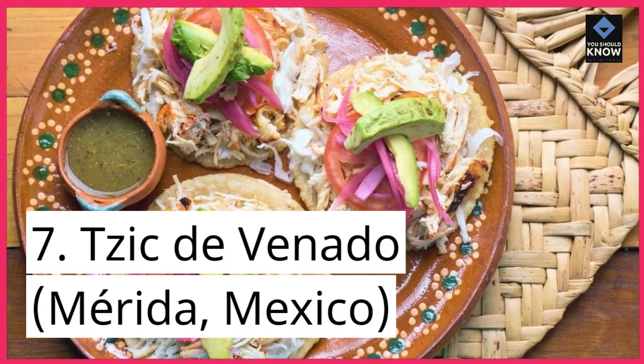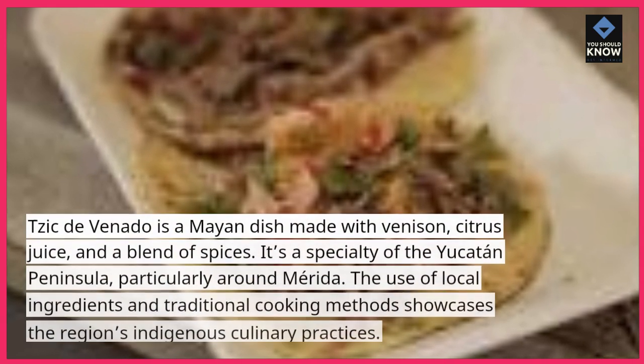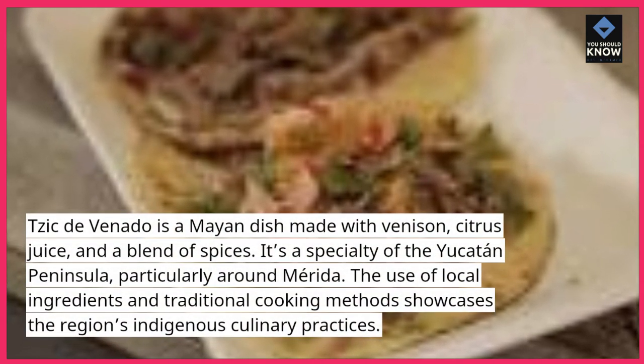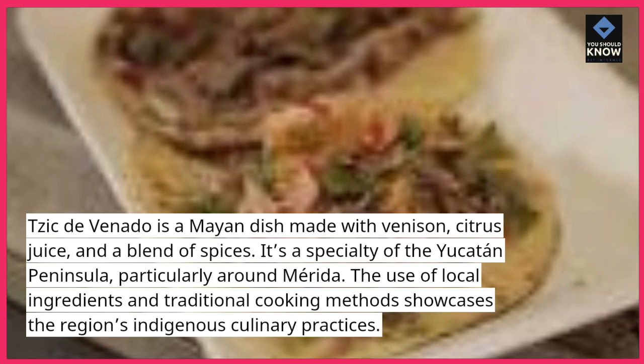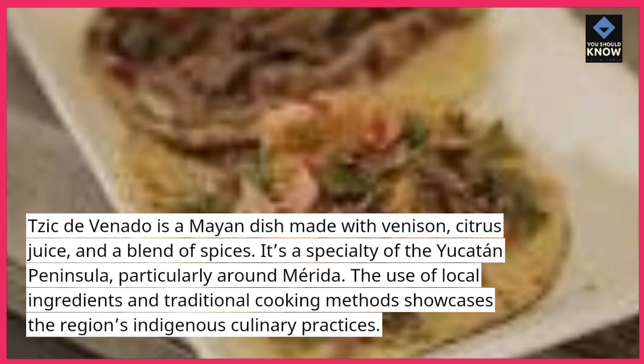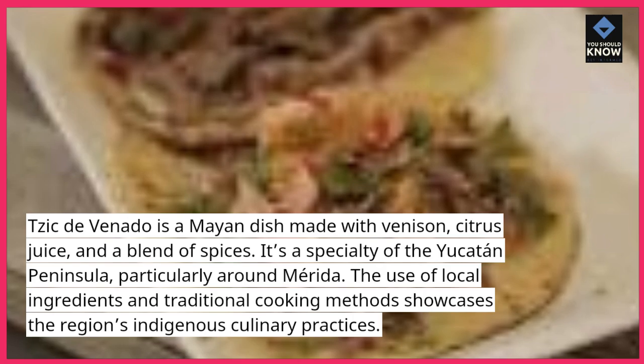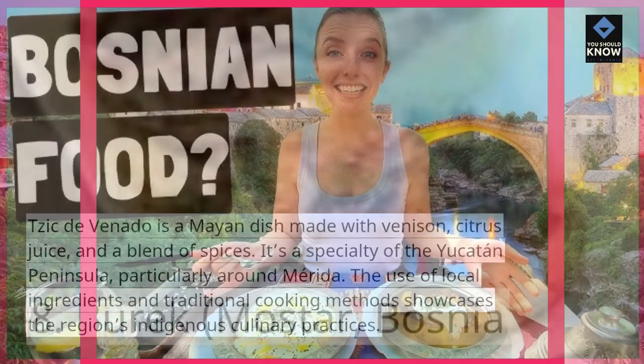7. Zik de Venado, Mérida, Mexico. Zik de Venado is a Mayan dish made with venison, citrus juice, and a blend of spices. It's a specialty of the Yucatan Peninsula, particularly around Mérida. The use of local ingredients and traditional cooking methods showcases the region's indigenous culinary practices.